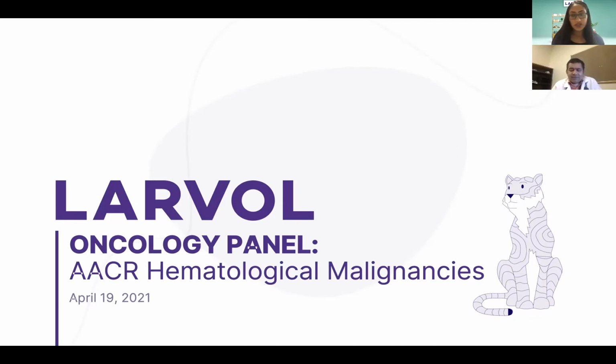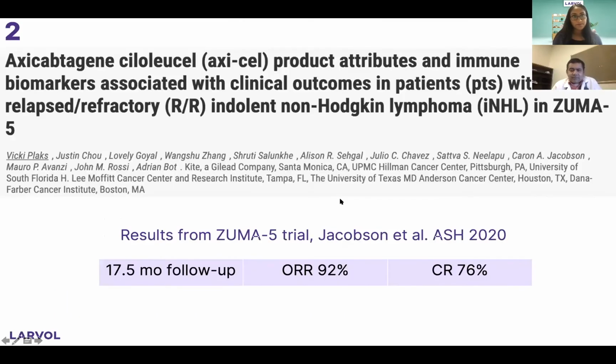So we are actually going to start with the ZUMA-5 abstract. ZUMA-5 is a trial that was presented last year at ASH and resulted in the very recent approval of Yescarta for relapsed refractory indolent non-Hodgkin's lymphoma. This study in particular is looking at product attributes and immune-related biomarkers associated with clinical outcomes, trying to ascertain the mechanism behind the clinical efficacy. I'm going to hand the reins over to Dr. Dakal to give us a brief overview on the study.